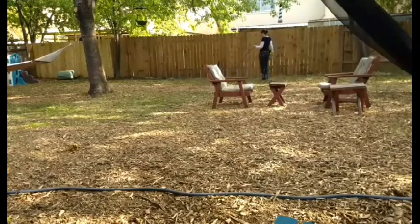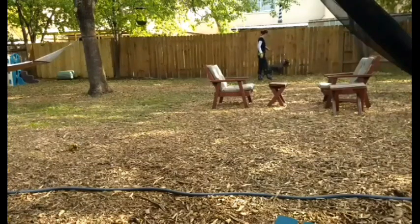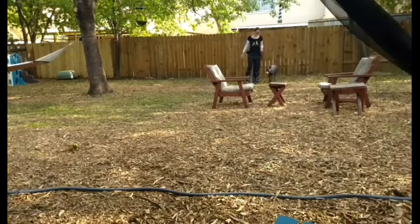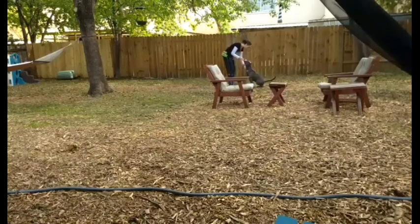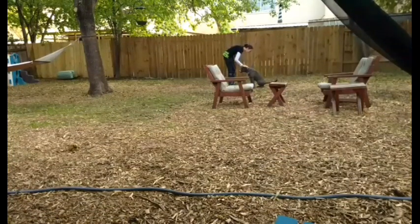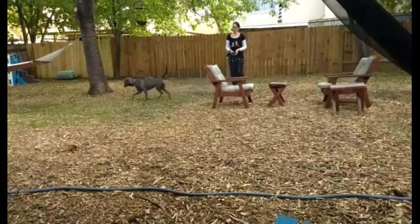You can see Peach went over to the left, and so I just kind of went with her and kept that leash slack. And then I'm not going to let her off the leash until I feel like she's nice and calm. If your dog continues to be really excited and you don't think that they would do well if you let them off leash, you can certainly just keep them on leash and continue to walk around with them and let them explore. Peach was doing well here though, so I went ahead and had her sit and unclipped the leash and told her she could go play.